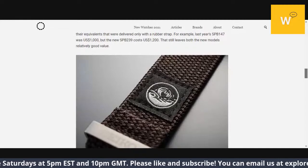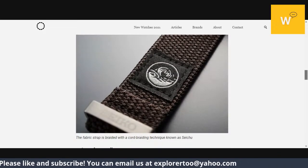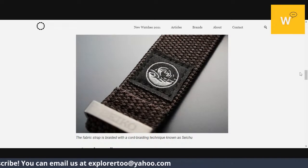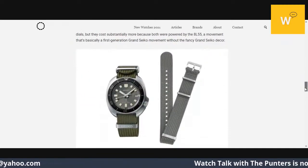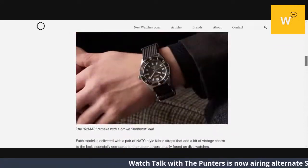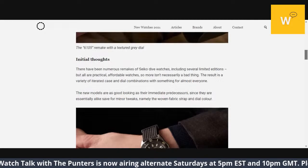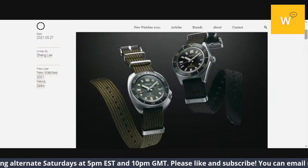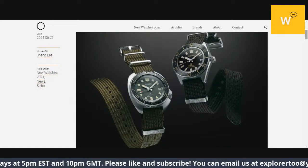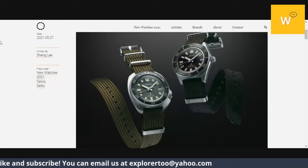It's lovely, isn't it? Yeah, in the summertime, that's got to be really comfortable, especially if you're going into the water with it. That looks like it will perform really well. And you can't argue with the look of either of these, the 62 Mas remake or the Turtle version. They're both classic Seiko divers. Yeah, absolutely. And they're not $4,000. So at $1,200, I can see this.